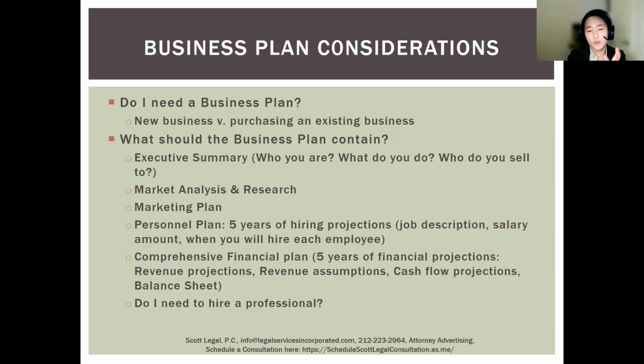However, let's say you're purchasing an existing business, but that existing business has not been performing so well over the past 3 years. In that case, maybe having a business plan is a good idea to show what you will change in running the business such that you will have those additional hires, you will boost those revenues for the future years to really show that the business will comfortably meet the marginality requirement. In those cases, having a business plan may be a good idea.